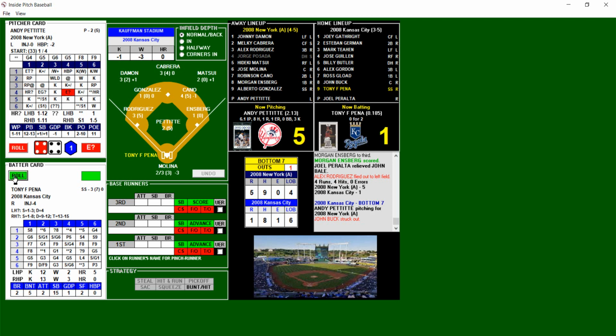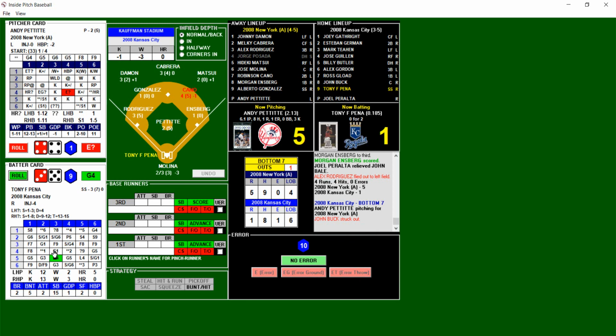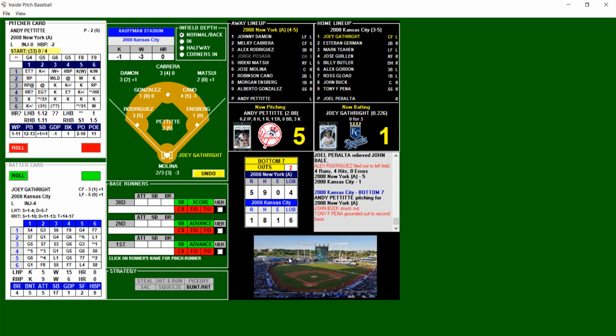4-4, possible error. 3-5, ground ball to Cano. Cano's error rating is on a 1 to 5. That's a 10, no error there. And out number 2. We go to the top of the order. Joey Gathright, 0 for 3. The pitch.